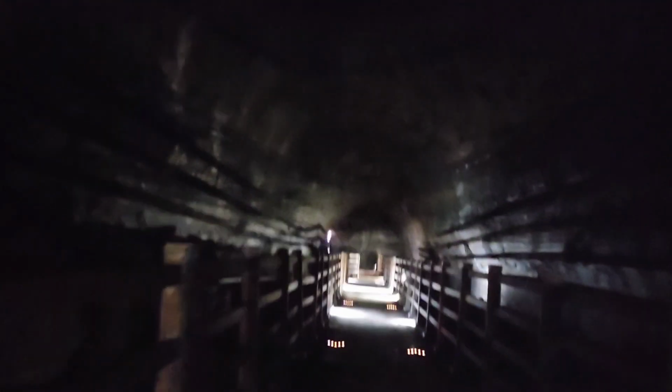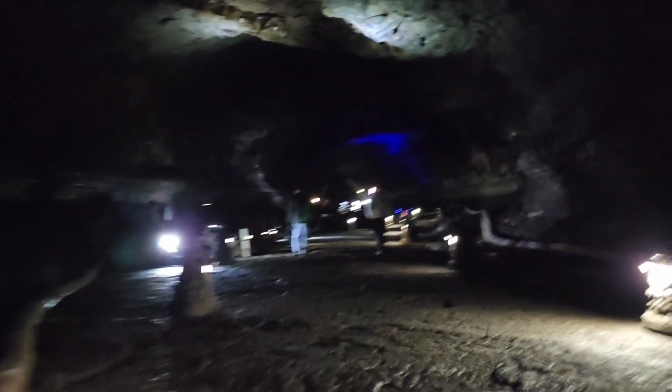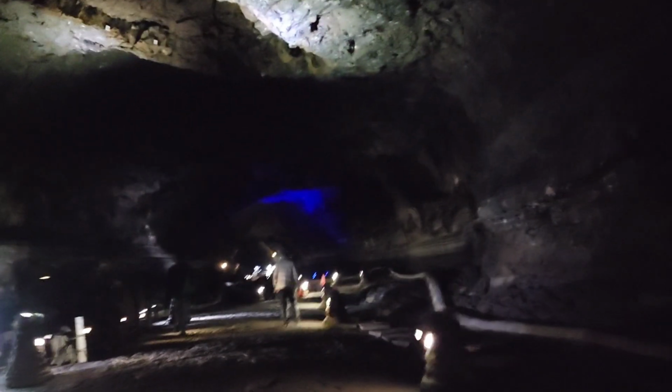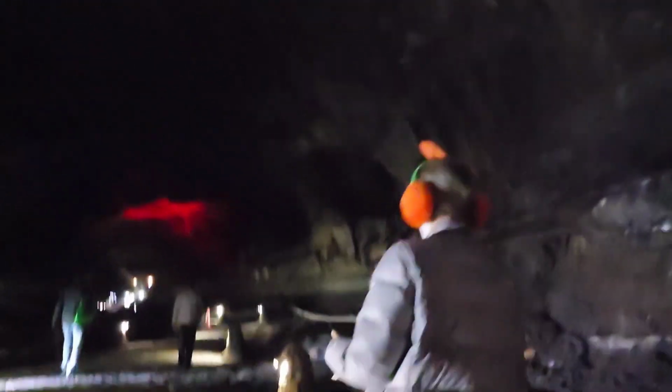I think we're just halfway the length of the tunnel. As you can see, it's long, it's curvy, it's dark, it's a little bit scary, but challenging. The challenge is fun, and to think that we're gonna see the largest lava column in the world? Oh my gosh, it's so fulfilling.